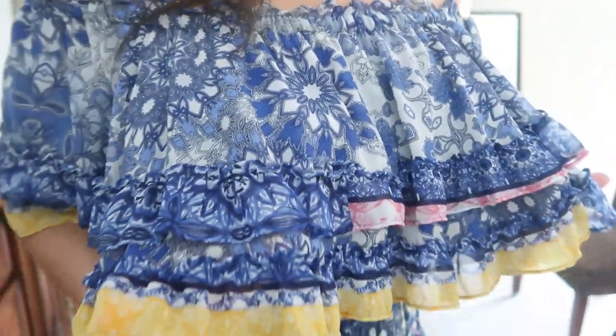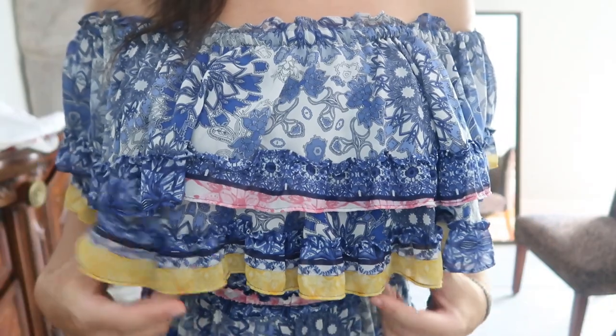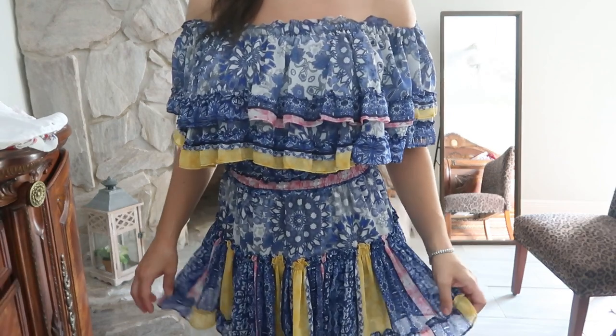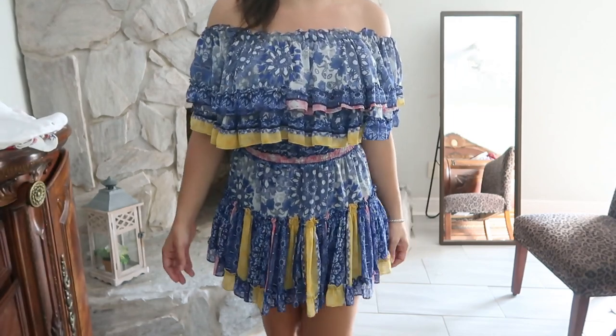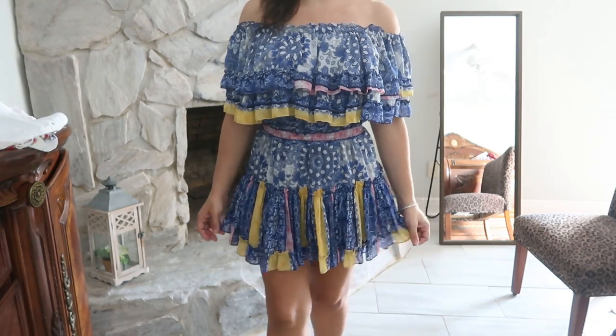So this is the print up close. It's blue, paisleys, pink, and yellow. And it's really fun, I think, for summer. It's very lightweight, but it is very short. You could pretty much wear this to anything, casual or an event, but like I said, it is short.